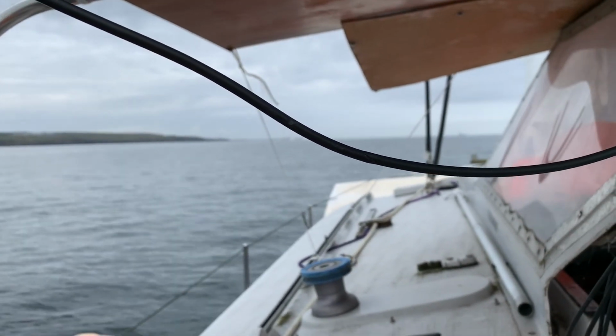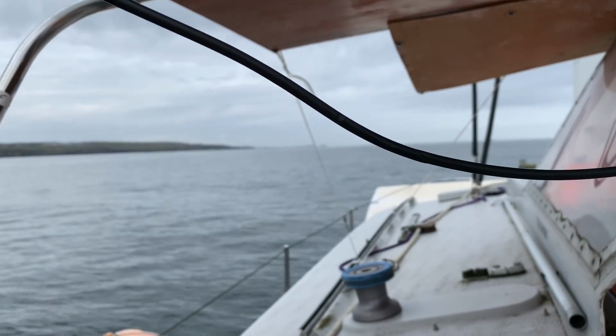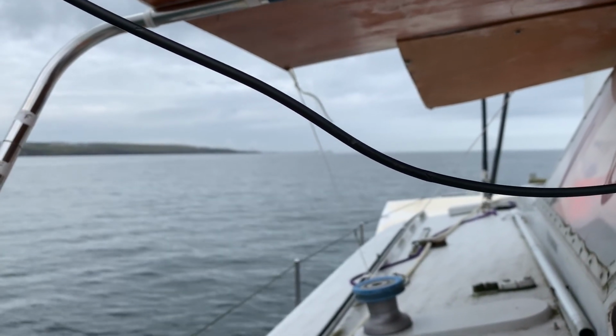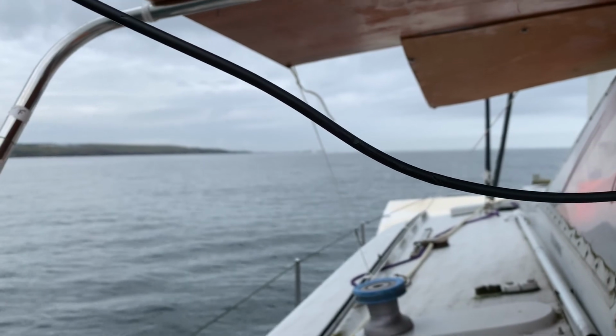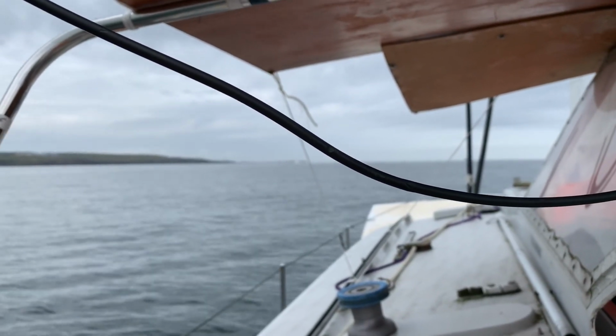We're currently going at a bit over 3 knots, but that's because the tide's just turned and is going with us. So maybe I'll turn it down to about 300 watts. And that'll preserve the batteries for a bit more. We've still got 25 miles to go until we get to Peterhead.